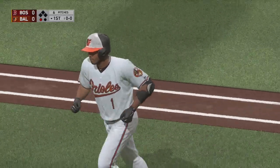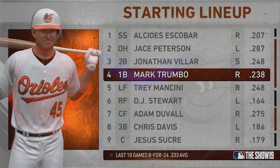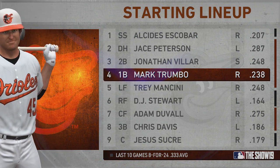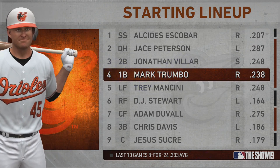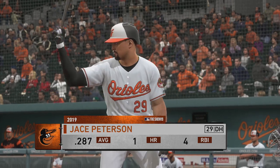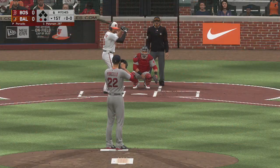Now a moment here in Baltimore for the Orioles starting lineup. Danny, any thoughts? You know, Matt, a big part of the offense is Mark Trumbo. It's always interesting to see a hitter's lifetime numbers against a pitcher and vice versa. Well, in this matchup, he has some pretty impressive ownage, as they say. 4 home runs in past at-bats, so that's definitely something to keep an eye on. Striding forward now is the DH, Jace Peterson. He went deep in the contest last night.